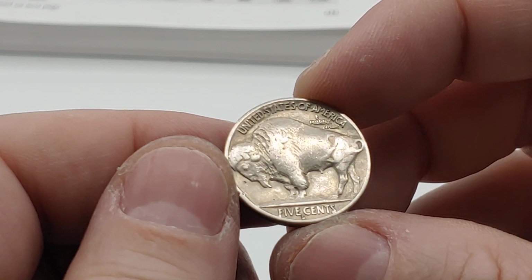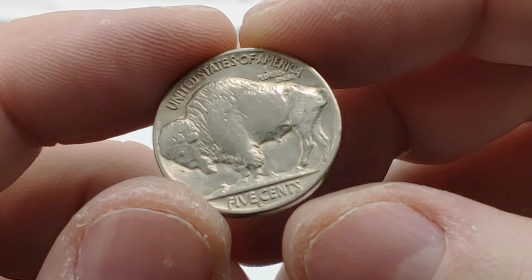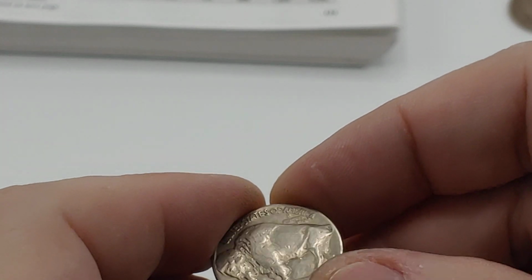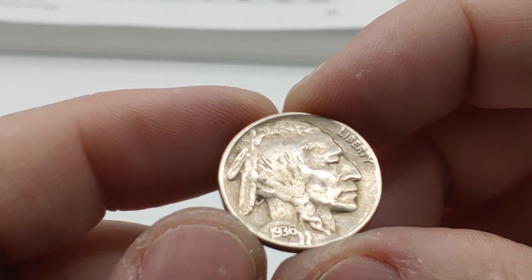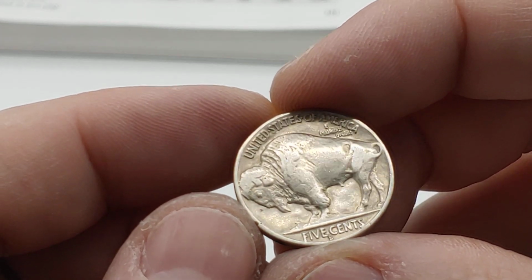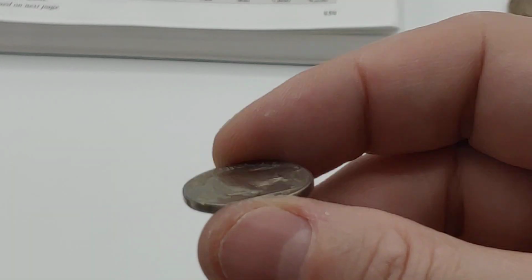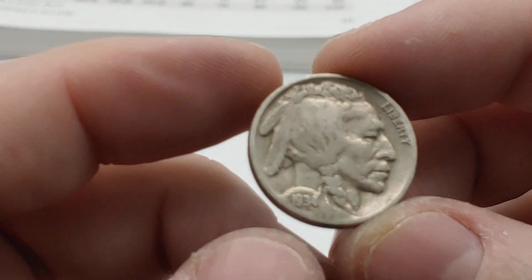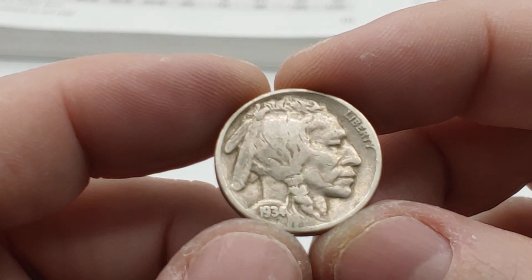1936, another, what is this mint mark? San Francisco mint. What do you guys think? This is pretty worn on his face, pretty worn on the body. So 1936 San Francisco mint. That's like very fine. It's a $2 coin. And again, I'm just looking at a Red Book. These prices kind of fluctuate.